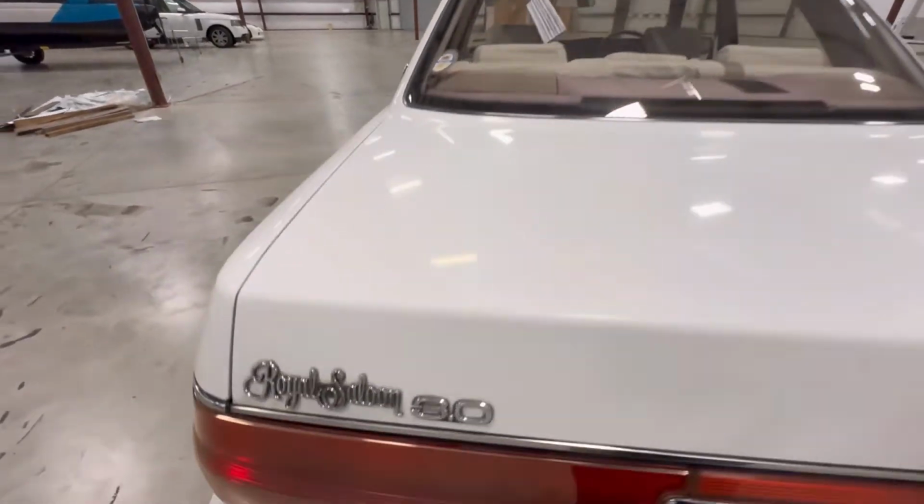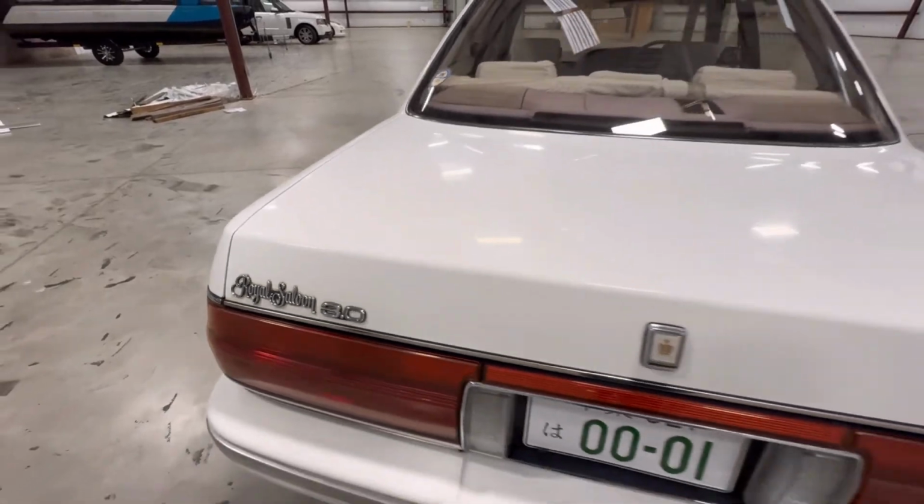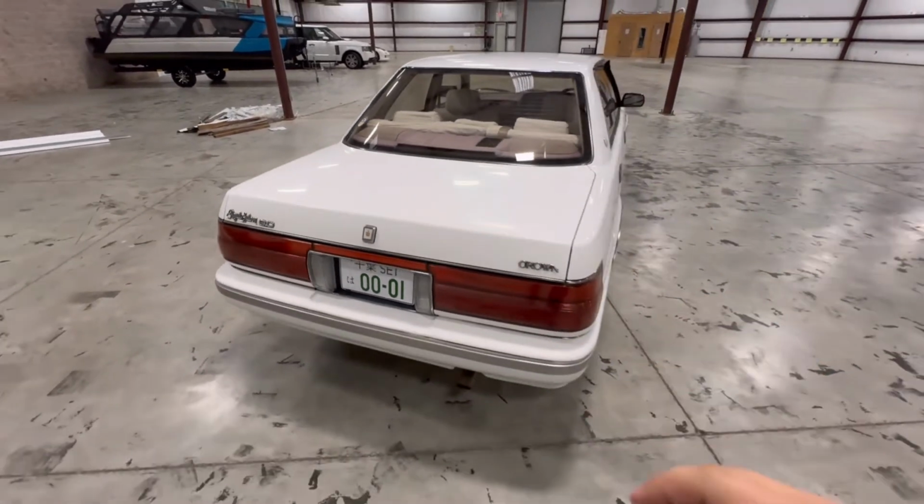But now that I've shown you just about everything on this car, why don't we take it out on the road and see how this thing gets along driving. Alrighty, here we are driving the Toyota Crown Royal Saloon G from 1991. This thing is supremely comfortable, and we're moving right now, and as you can hear, there's not much to hear. This thing is just so incredibly comfortable.